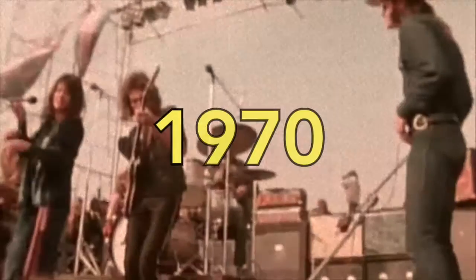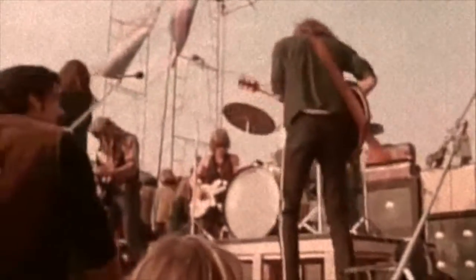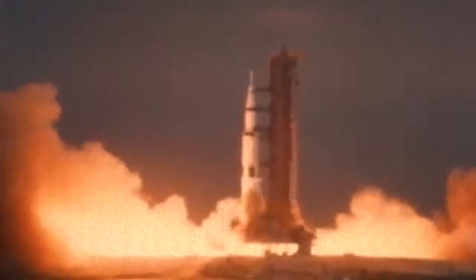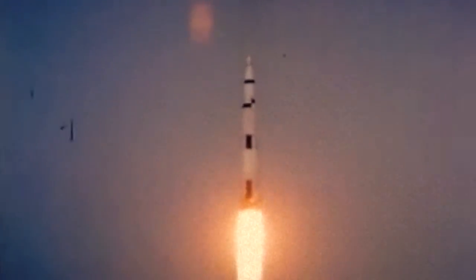The year was 1970. The Rolling Stones were on top of the charts. The Beatles had just broken up. The Baltimore Orioles won the World Series, and the music world was mourning the loss of both Jimi Hendrix and Janis Joplin. All of these events were put on hold on April 11, 1970, when the Apollo 13 space mission launched.